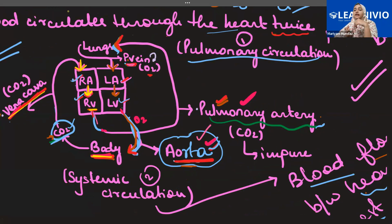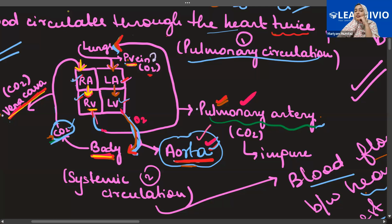Now, why? So that it can be purified. Because we know that in the lungs only the exchange of gases takes place. We have studied that in the breathing part. So now the carbon dioxide goes into the alveoli, and then it gets diffused out. That is when we breathe out. Now, when we breathe in yet again, the blood is oxygen rich once again. So now the oxygen rich blood is carried by the pulmonary vein into the left auricle. From the left auricle, it goes into the left ventricle.